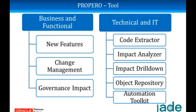It has a library of reusable documents created by Jade Global for developing data trainings, project plans, custom programs, cutover plans, user training, test cases, test plans, and so on. It also has a feature to review the governance impact because of the changes in the access controls between the two versions.